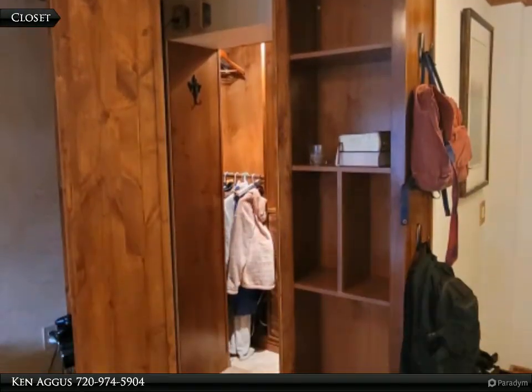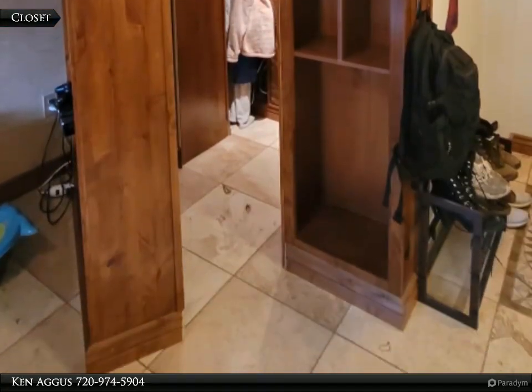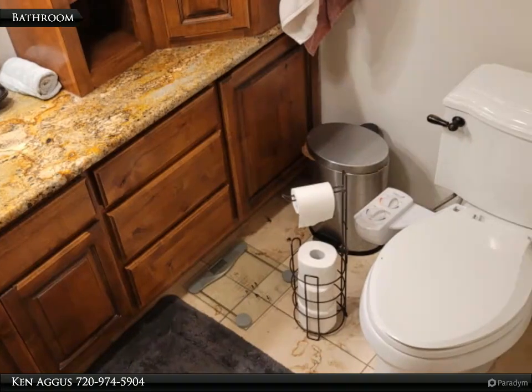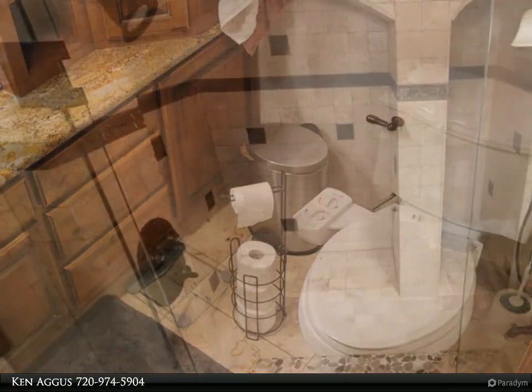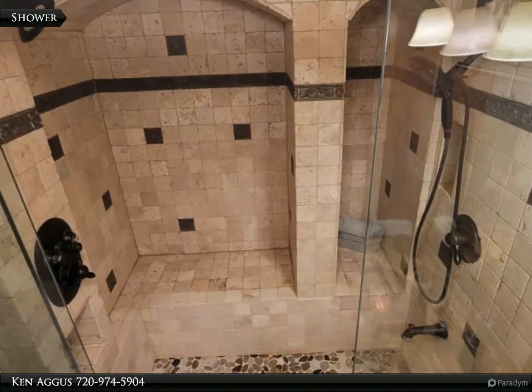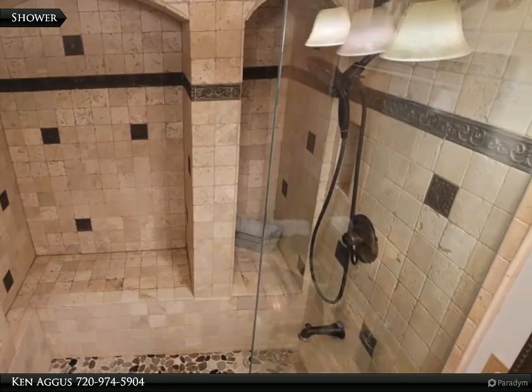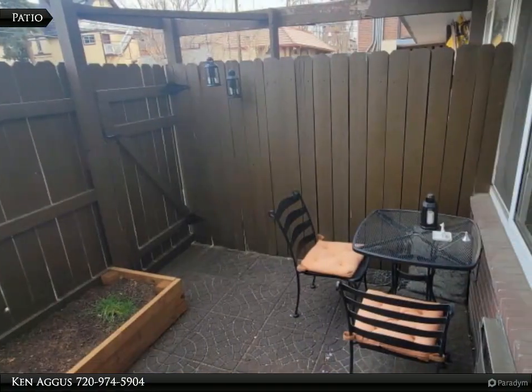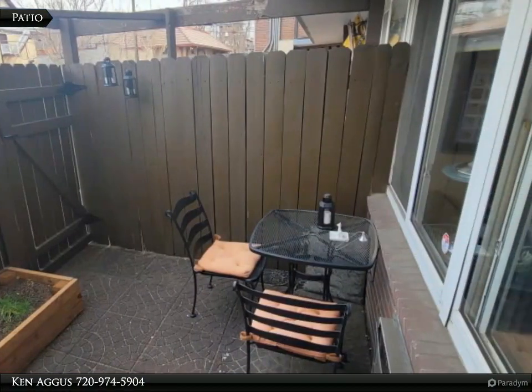The hidden closet offers lots of storage space. There is plenty of space in the full bathroom. The patio outside has 2 planters.